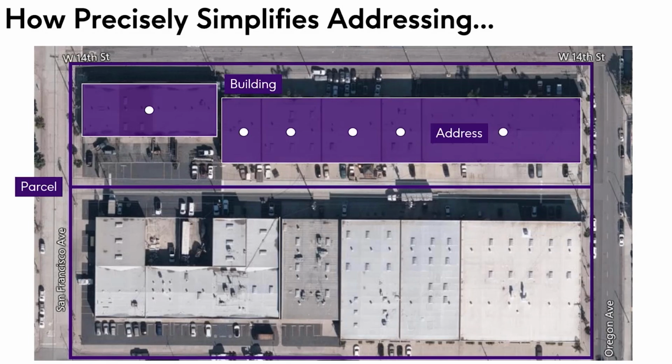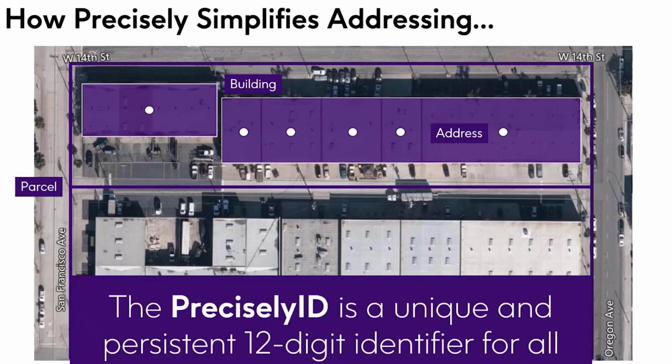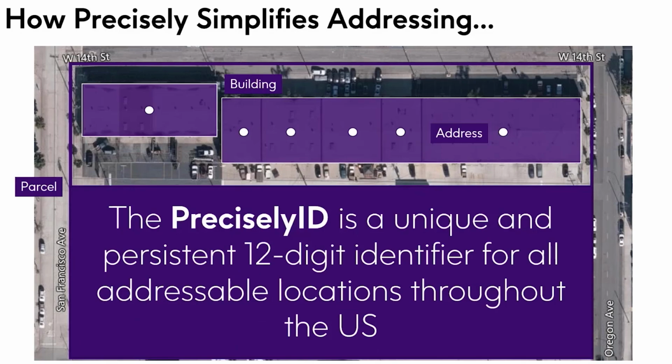Now, once you have an addressable location with accurate location coordinates, you may want to add value to the data. We make data enrichment fast and easy with a unique identifier, the PreciselyID, which makes linking your data with additional data sets very fast and easy. So PreciselyID is a unique and persistent identifier that may be used as a substitute for an address. Just as a fingerprint removes ambiguity about a person's identity, an identifier solves questions about an address by providing a unique and consistent reference. PreciselyID facilitates joining or linking multiple internal databases.